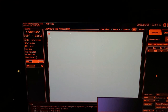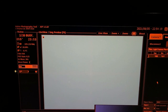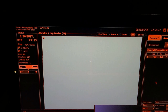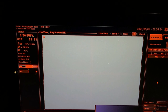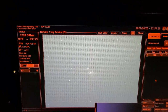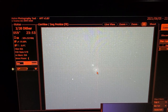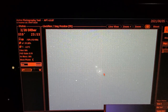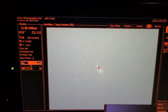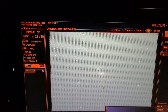We are about 5 seconds away from the first exposure. It's always exciting to see the first one finished. Come and see how it looks. So let's see what we got. Dithering started. Wow, look at that. There's the Whirlpool Galaxy. So you can see the core and some of the spiral structure here. And then NGC 5195 right next door. Dithering finished. Exposure started.